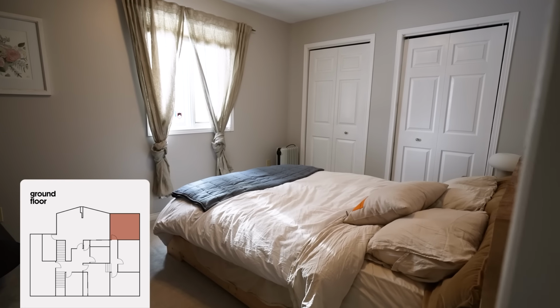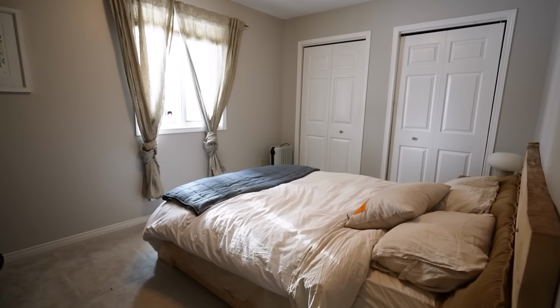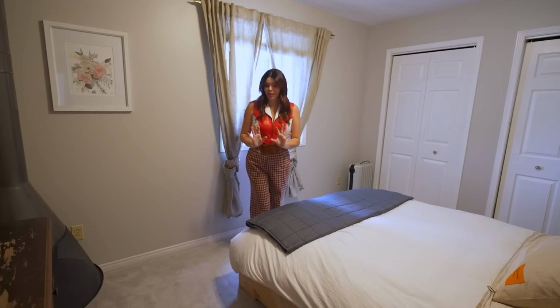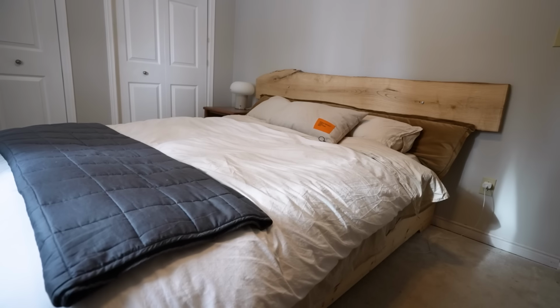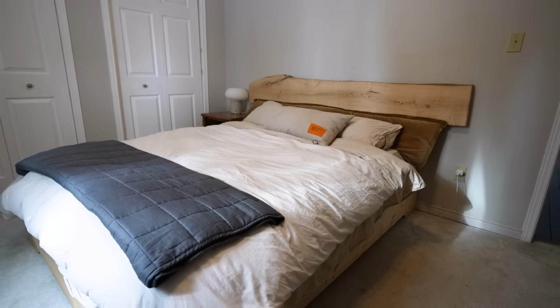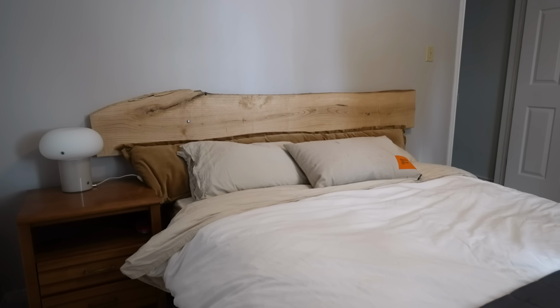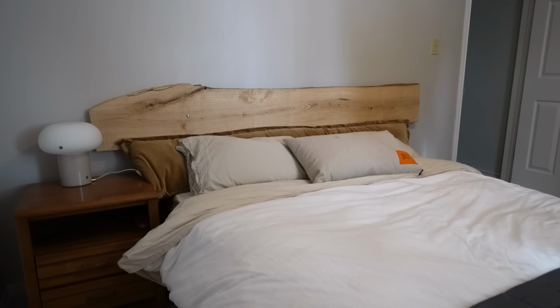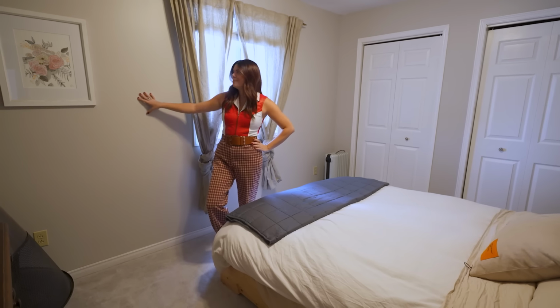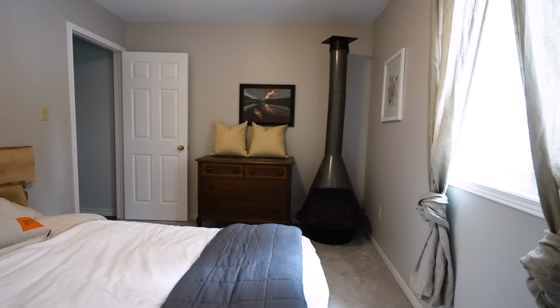And then lastly, we have the 3rd guest bedroom. This one actually, I would say, is the nicest. We did put a little bit of work into this. This bed, Austin built a bed frame for it and made this live edge sort of headboard, which is really nice. And you know what? This room is taupe in color, and I can live with that. It's not gray and it's not blue. So this is the nicest one.